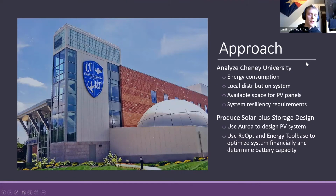So our approach to this project was pretty straightforward. We began by analyzing Cheyney University. We looked at its energy consumption, both over a day, as well as over a longer period of time, like a year. We also looked into the local distribution system, so we could have a better understanding of what power we can export from the university. We also looked into the space it has, like roofs and fields for PV panels. We looked into what their specific system resiliency requirements are, in this case, the Science Center.